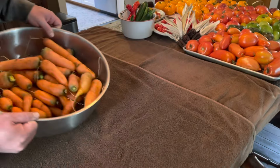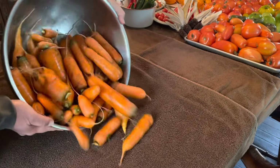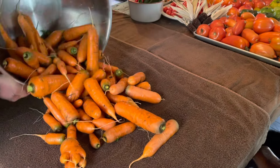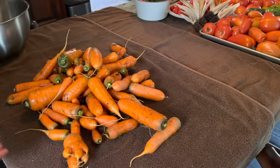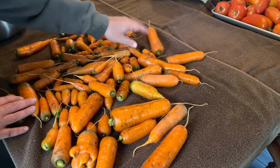Now we bring the carrots into the house and spread them out onto the table that we have lined with towels to let them dry a little bit. And we're just gonna let them air dry for probably like 30 to 60 minutes. I don't want it to be too long because I don't want them to warm up too much. They're still nice and cool from being in the ground, but I don't want them to be glistening wet.